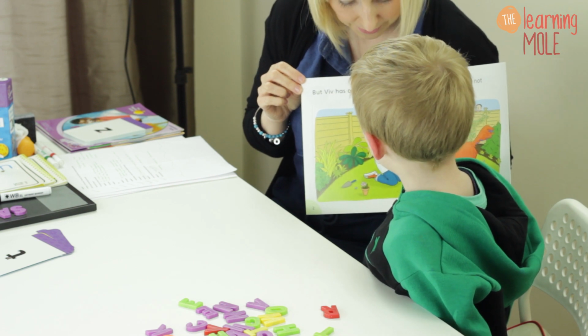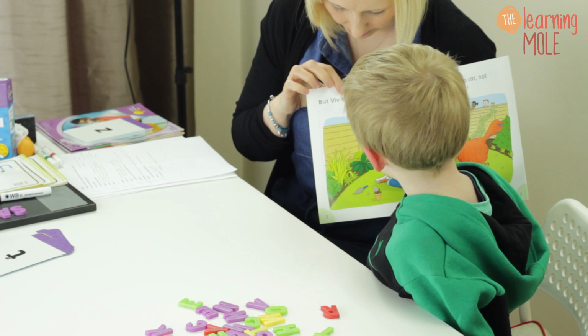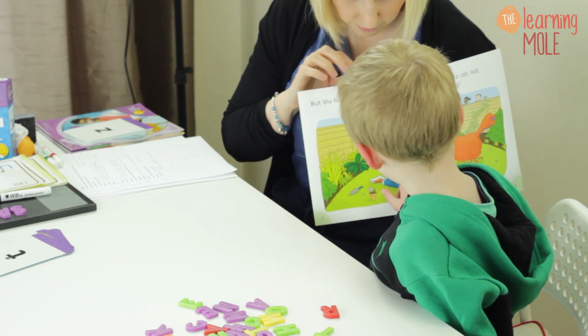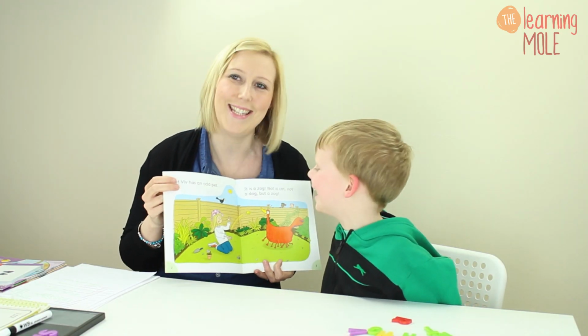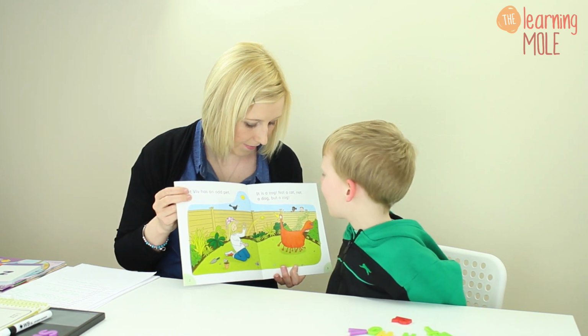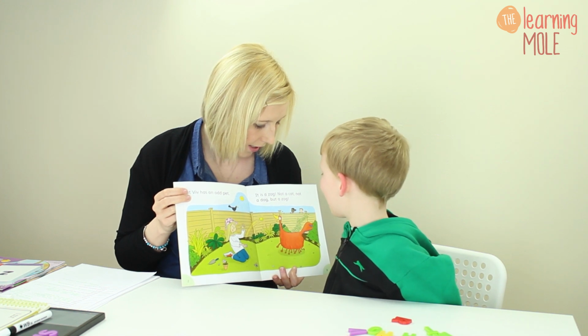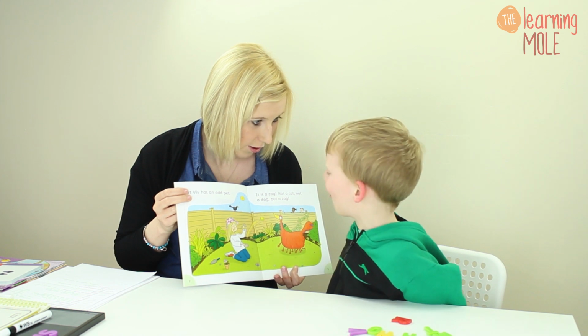You want to point to the words? Viv has an odd pet. Full stop. Because it's the end of a sentence. It is a dog. Good job. Not a cat, not a dog, but it's a dog.